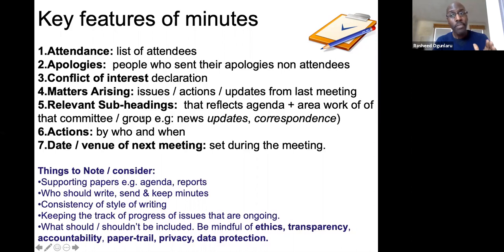And then the minutes typically will have relevant subheadings that relate to that committee. So in other words, I'm trying to think of an example. I currently sit on the communications subcommittee. So our subheadings might be member engagement, newsletter, website, and so on, which are our regular things, and then items that will go to our management committee. Does that make sense to you? Is your meeting similar?